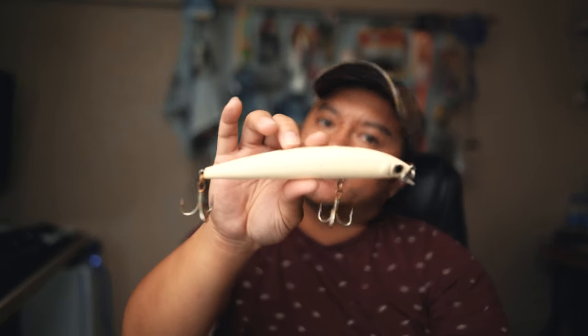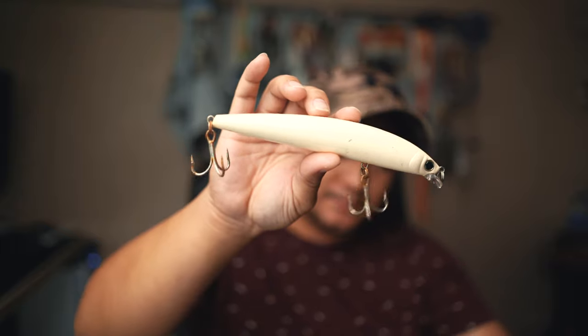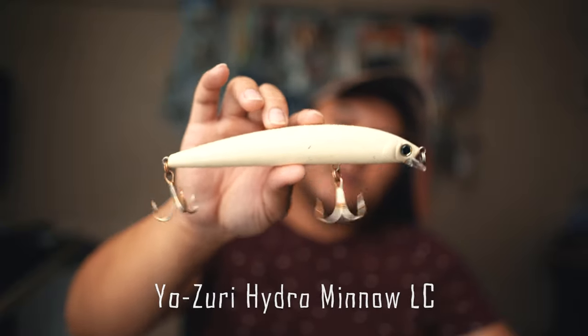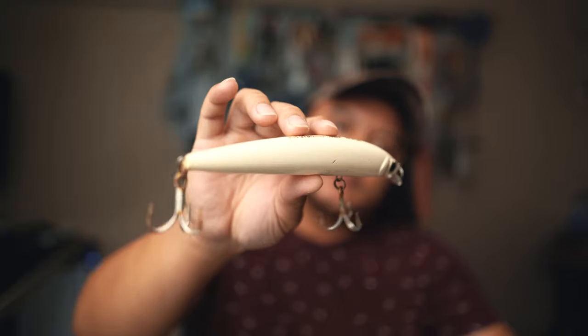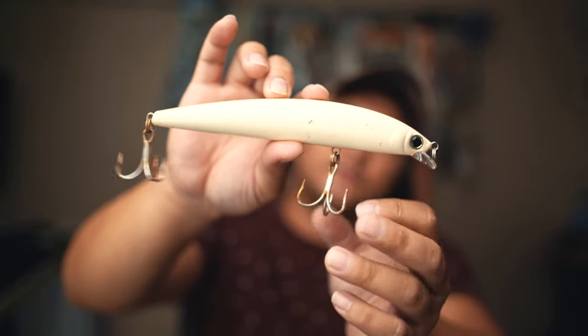All right, so let's get to my number one. And this lure, believe it or not, caught the most fish for me up there. It's made it onto basically all my top five lure reviews. Again, this right here is the Yuzuri Hydro Minnow. And this is how it comes out of the box, with some 4x strong hooks and strong split rings, so you don't have to mess with it. I just fished this right out of the box, and caught most of my fish on this right here.